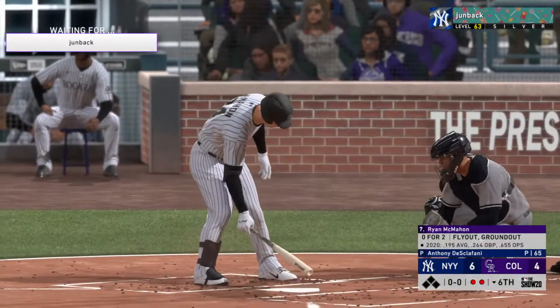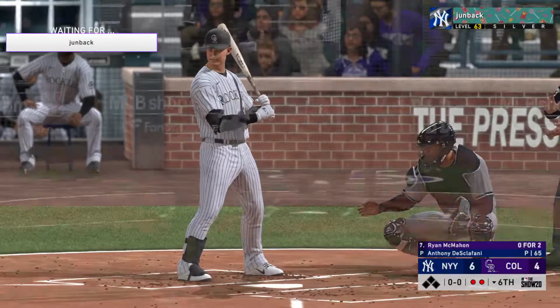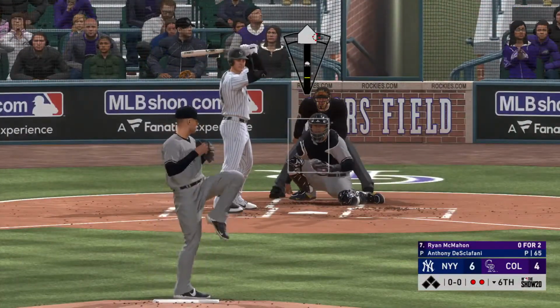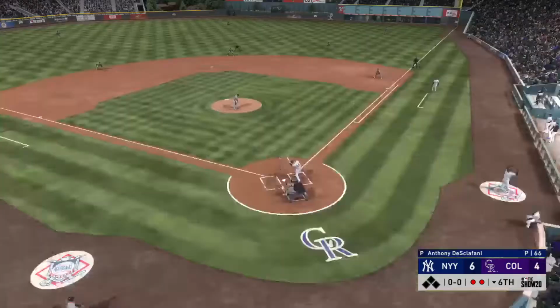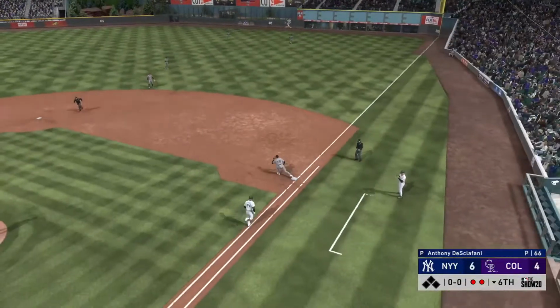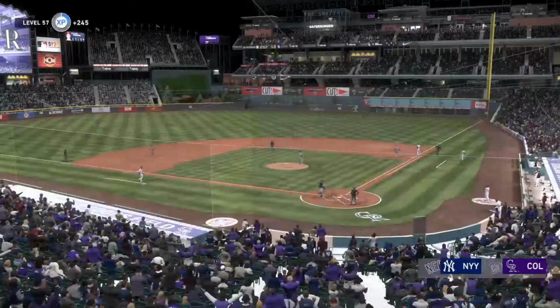In now for Colorado, Ryan McMahon. No hits to this point. First delivery to him on the way. Line, but speared on a hop. Throw on to Voit takes care of him, and the inning is over.